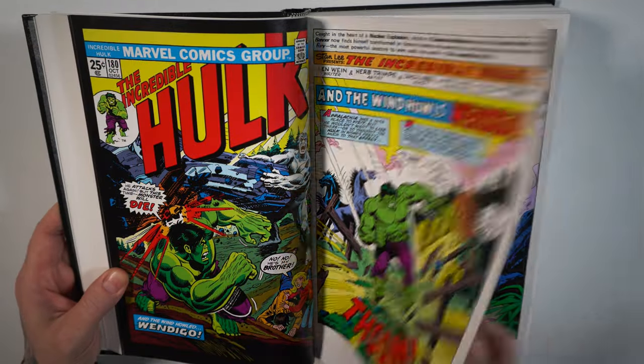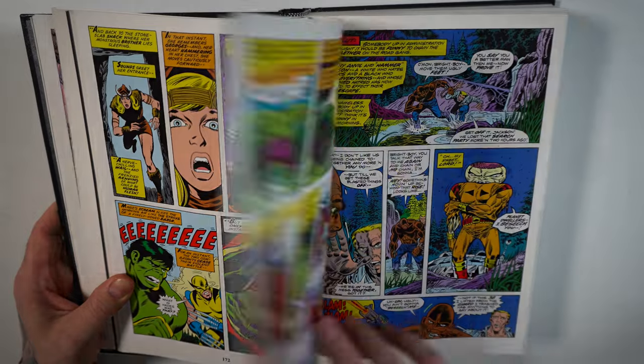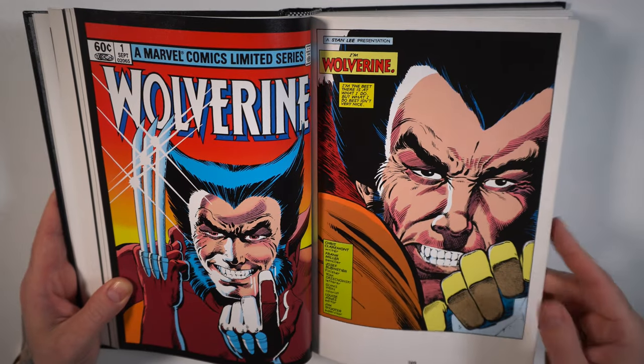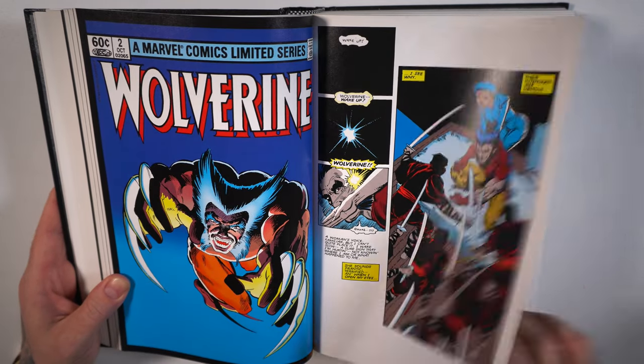Jumping into the Incredible Hulk stuff, like I mentioned. Man, kind of a slow, tough read, to be honest. Here goes Wolverine. There's this whole backstory, which if you weren't reading Hulk leading up to this, it's kind of like you don't really care about it. And then boom, the classic miniseries. Frank Miller on the art. Chris Claremont on the script. Yep, issue two.